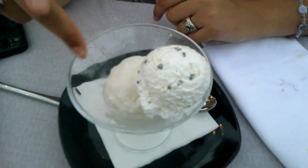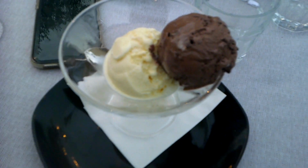Gelato. Stracciatella, lemon. And Bethany, what did you get? Cream and chocolate. Good.